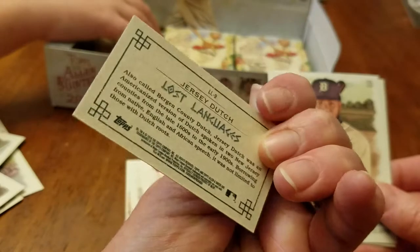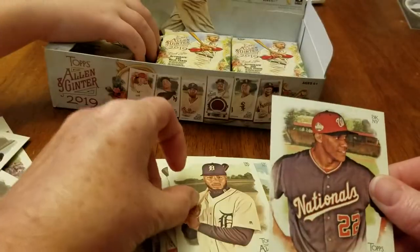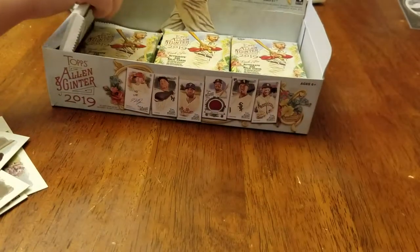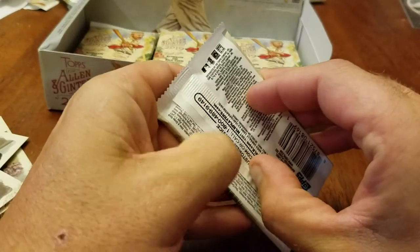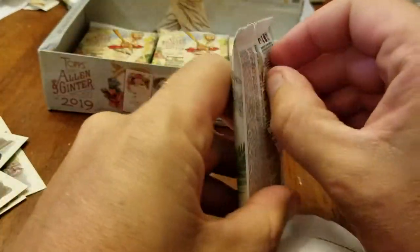Let me see. Jersey Dutch. I have no idea. Hugo, Juan Soto. Still don't hit? I believe we'll have a hit in this one. No Jenkins.